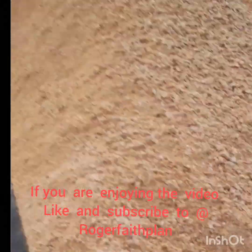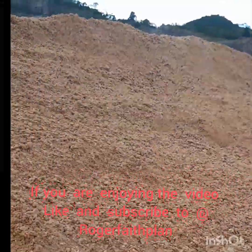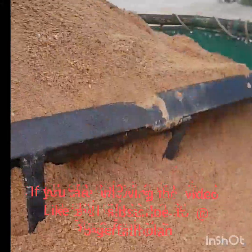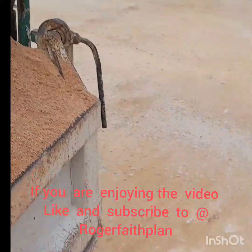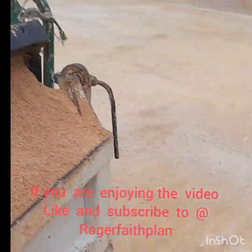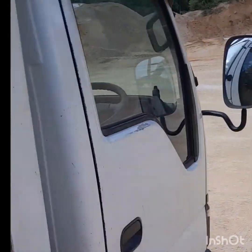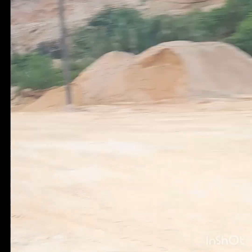This is what we have to do to survive in the dust. It's not so dusty now because the rain did fall. So we come and we load the truck to deliver it to our customers. We drive out to the scale.